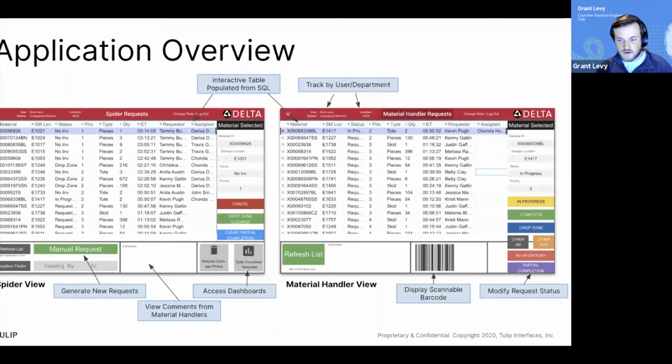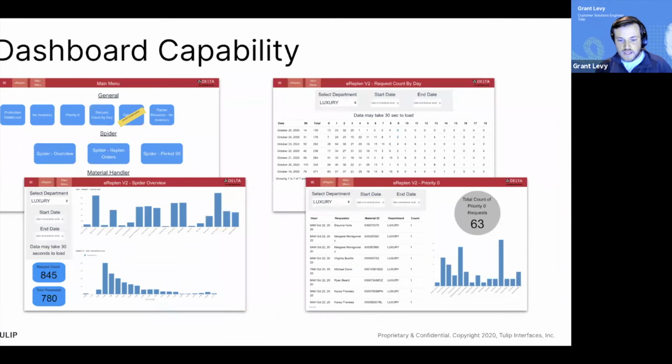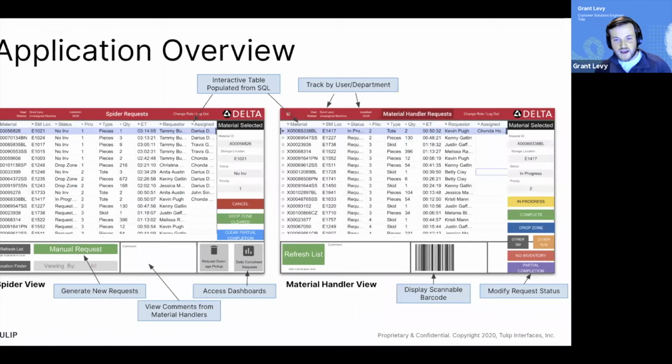And you can see the status changes that a material handler might make on the right side of the screen. They can also access dashboards, so they can get a real-time visual of how many requests they're making, how many have been fulfilled, and what outstanding requests may still impact their delivery to an assembly sequence. Sorry, you can stay on that side for just another minute. We can also track this by user and department.